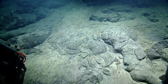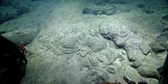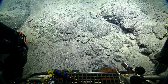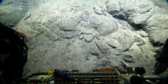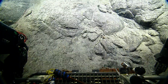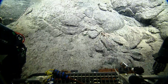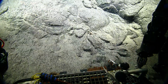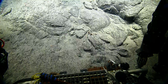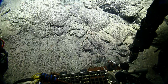What about that one? Looks like it's probably stuck. Well, the one the lasers are on. Yeah. These look loose. All right, you're looking just by the lasers there? Stop there. Right. Okay. Yay, get it.